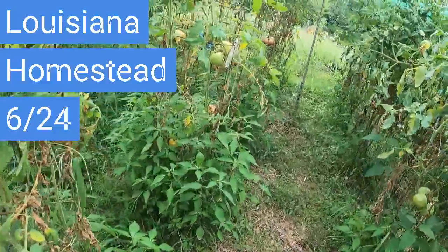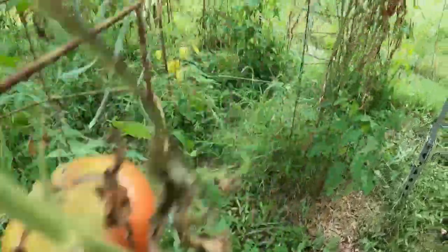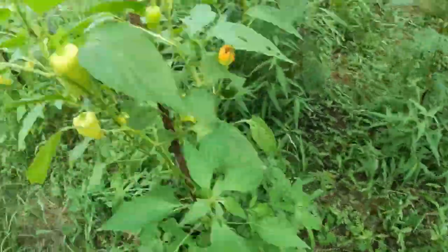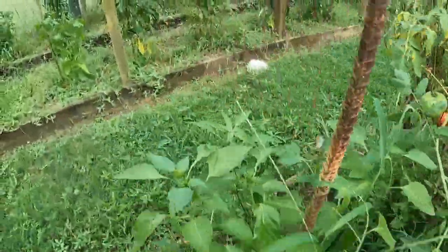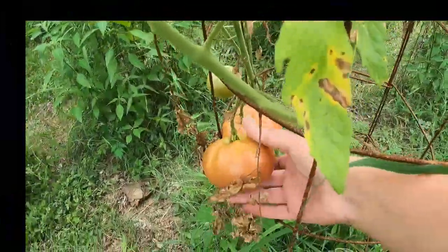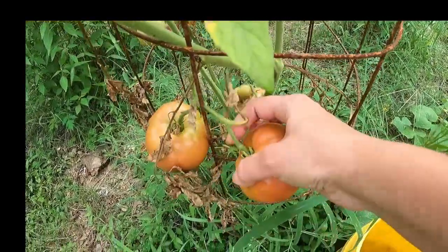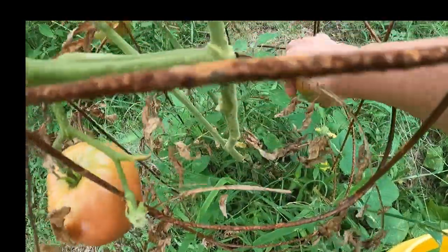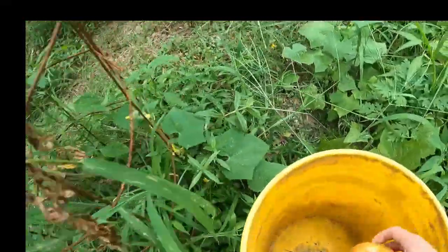And it's like this throughout the whole garden. So I brought me two 5-gallon buckets. And I got a lot of peppers too that need to be picked. You see that? Got a lot of picking to be doing. So let me get started. I'll be having to do a lot of picking today. My goodness.